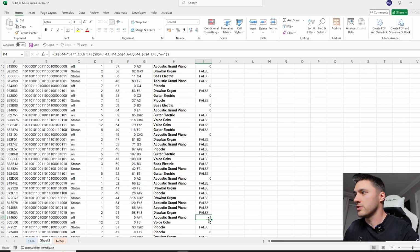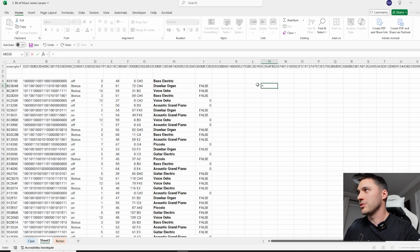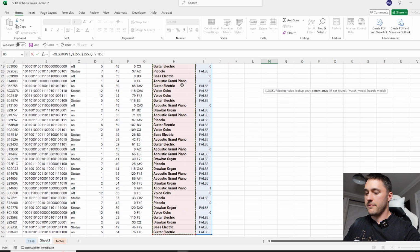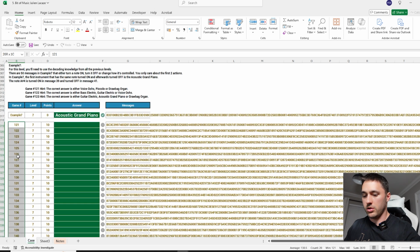So all I need to look up is the 1 in that column. So it's just real simple when you come back to it and just think about it a little bit. So all I need to do is XLOOKUP 1 in here and return the instrument. The first one can never be the right answer because we need to turn something on to turn it off. So that is literally all you need to do.